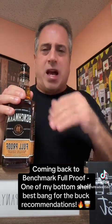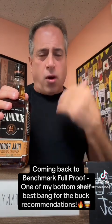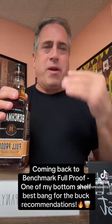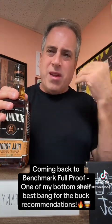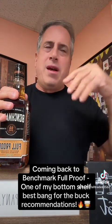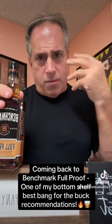Since the last time I reviewed this, I have had a lot of higher proof whiskeys. Originally, when I first started out my bourbon journey, I was in that 86 proof to 100 proof range, then kind of like 90 to 100, then 100, 110. The bottom line is that I've gotten into appreciating much higher proof whiskeys.